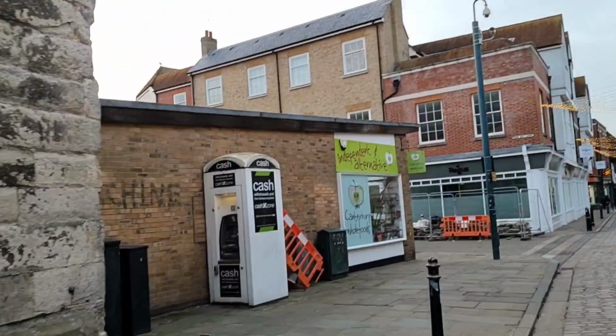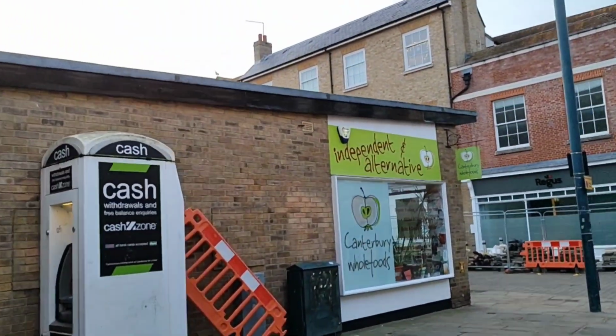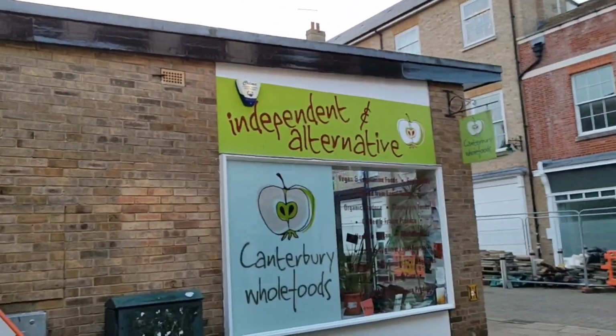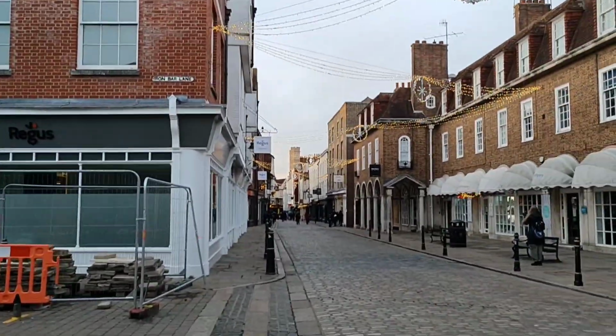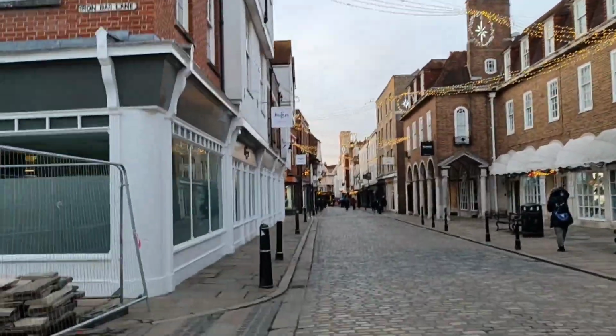Over there is a shop which sells health foods. This is something similar to Victoria Health. And these are the cobblestone streets of Canterbury.